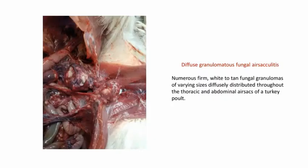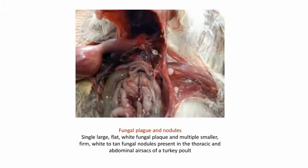This is diffuse granulomatous fungal air sacculitis. Numerous firm white to tan fungal granulomas of varying sizes diffusely distributed throughout the thoracic and abdominal air sacs of a turkey poult can be seen here. In this picture, there is fungal plaque and nodules. A single large flat white fungal plaque and multiple smaller firm white to tan fungal nodules are present in the thoracic and abdominal air sac of a turkey poult.